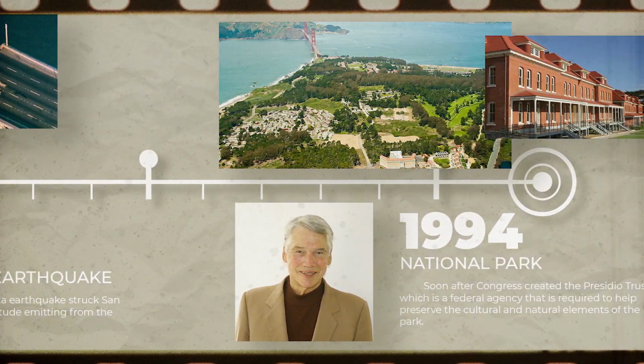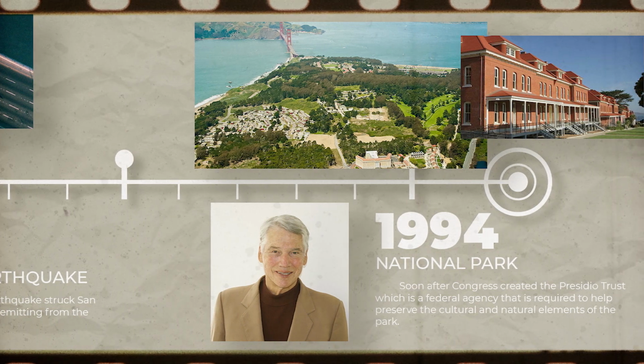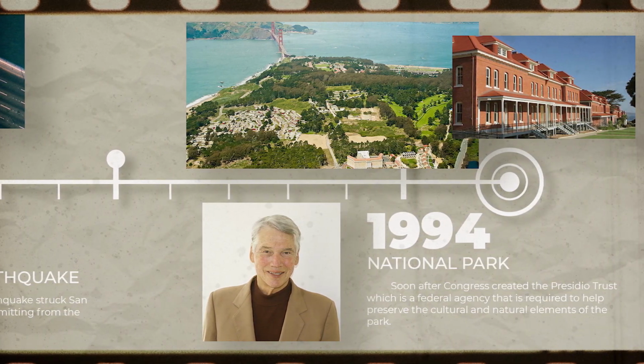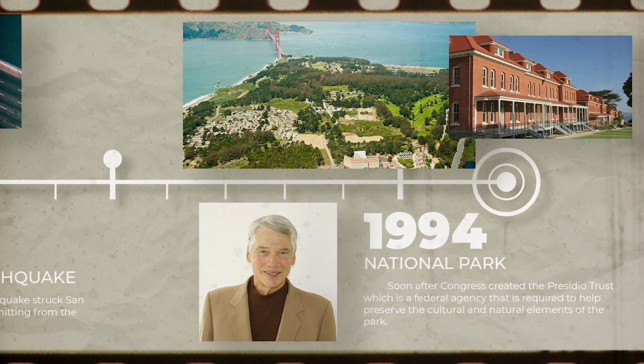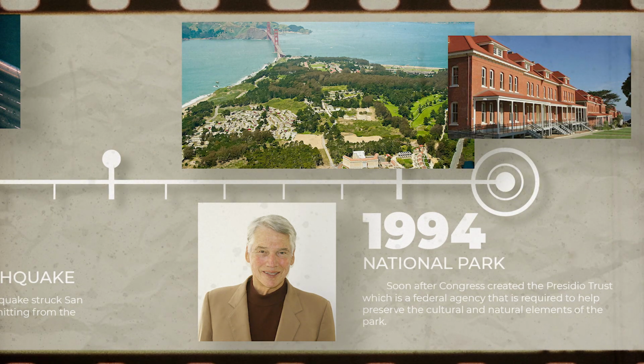Finally, in 1994, the post was no longer needed by the military and the park was transferred to the National Park Service. Soon after, Congress created the Presidio Trust, which is a federal agency that's required to help preserve the cultural and natural elements of the park. Old military housing is now available to the public to live in, and the entire Presidio is now a large, open national park just waiting to be explored.